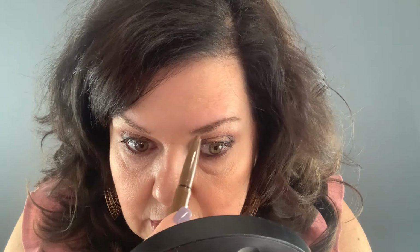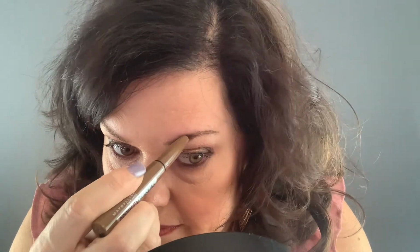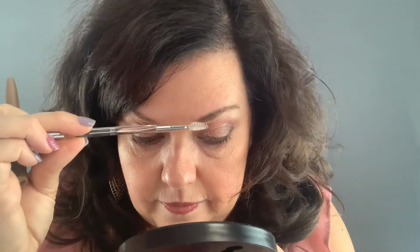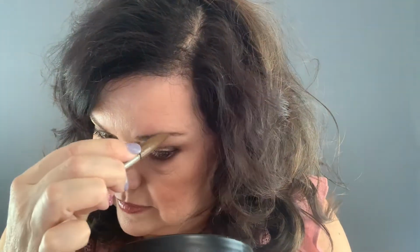Now, what I will tell you with this, it's quite amazing because you don't need too much on here, and it straight away fills in your brow very well. I did bring my little brush tool that I like to comb my brows up with, so that will also help. That is a very quick on-the-go brow if you're not wanting to mess with too much. And it's very natural, as you can see.